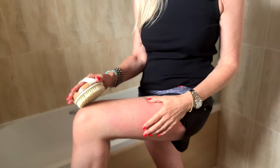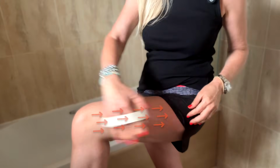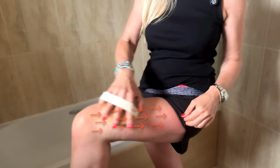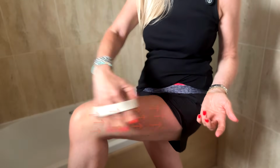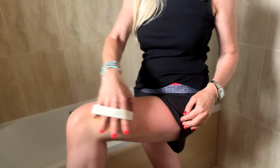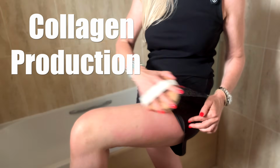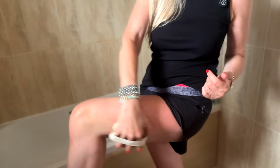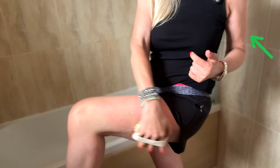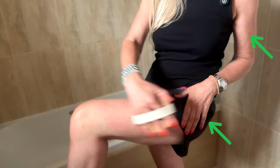If you've never used a body brush before, it's very straightforward. What you want to do is brush towards your heart, getting that skin nice and pink, which is increasing the blood flow and helping with lymphatic drainage. And of course, we're helping with collagen production. You can do this every single day. It's not going to hurt you. And you can do exactly the same on the backs of your arms or on your bum, wherever you've got the signs of cellulite. So when you finish your body brushing, it's time to moisturize.